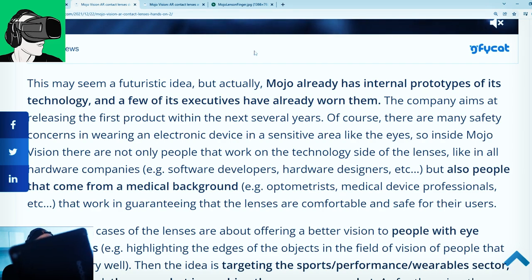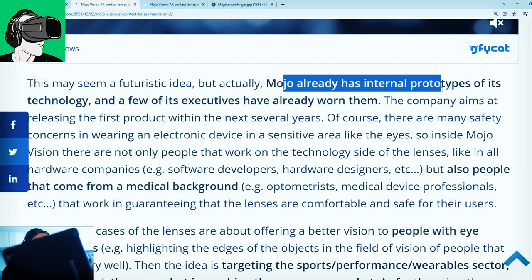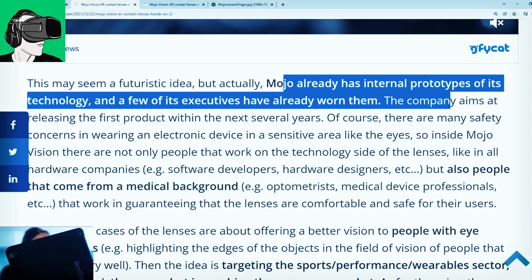This may seem a futuristic idea, but actually Mojo already has internal prototypes of its technology, and a few of its executives have already worn them. Wow. The company aims at releasing the first product within the next several years, so we do think it will be by 2030. Of course, it could be before.